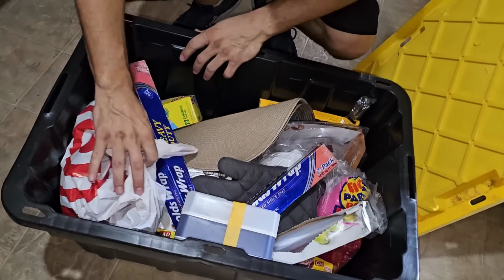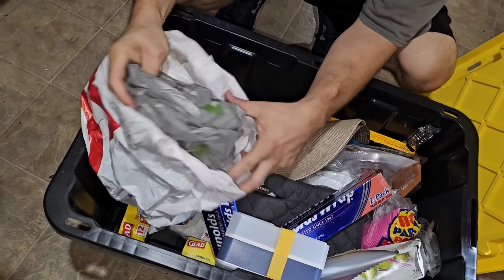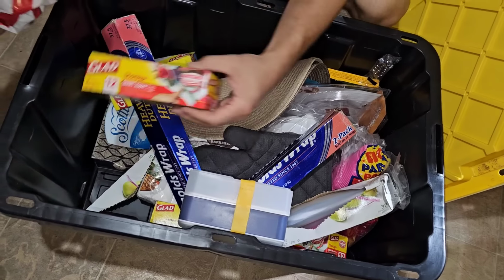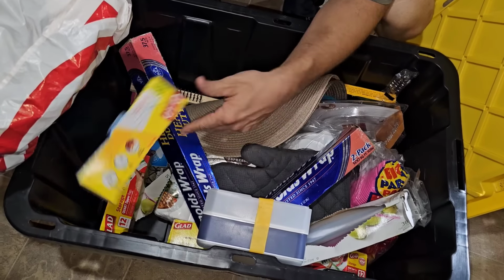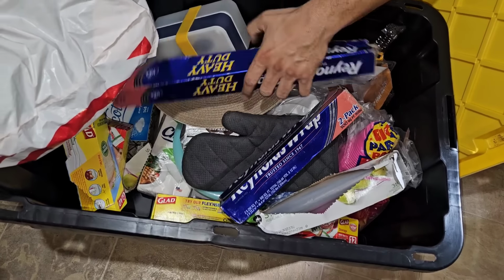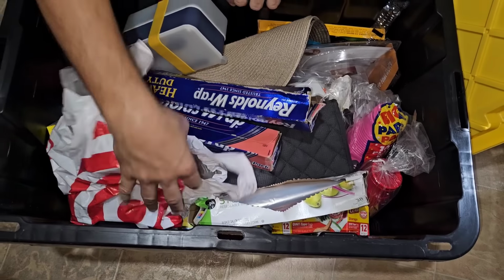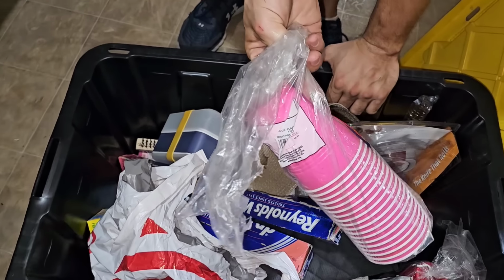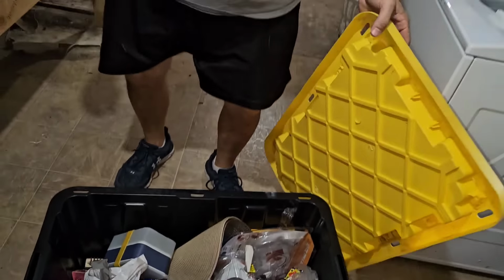Look at this. Aluminum foil and bags, and there you go. We need Ziploc bags, right? We do. So here's Ziploc bags. More Ziploc bags. Those will always be handy. Some cups. It's like we're finding this stuff twice. I don't remember finding any of this. We've been here for a number of years. I'm sure it's been back here a minute.